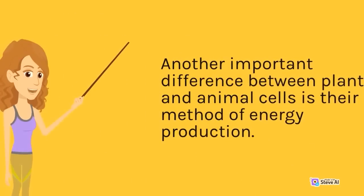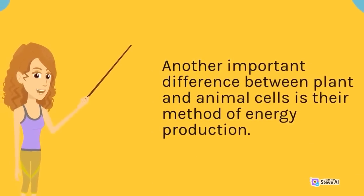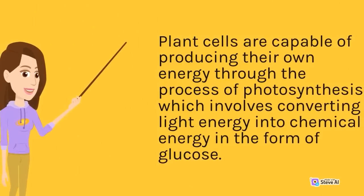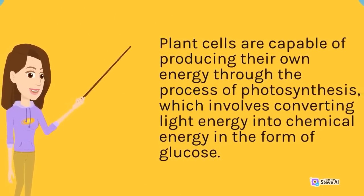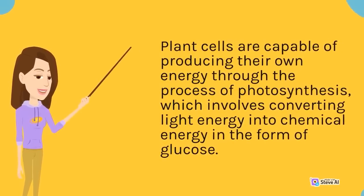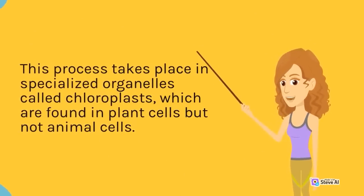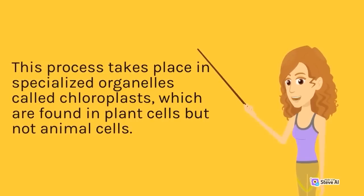Another important difference between plant and animal cells is their method of energy production. Plant cells are capable of producing their own energy through the process of photosynthesis, which involves converting light energy into chemical energy in the form of glucose. This process takes place in specialized organelles called chloroplasts, which are found in plant cells but not animal cells.